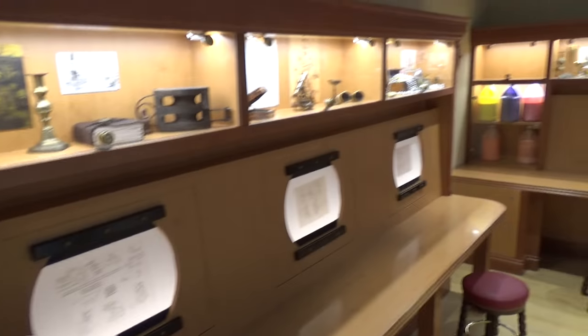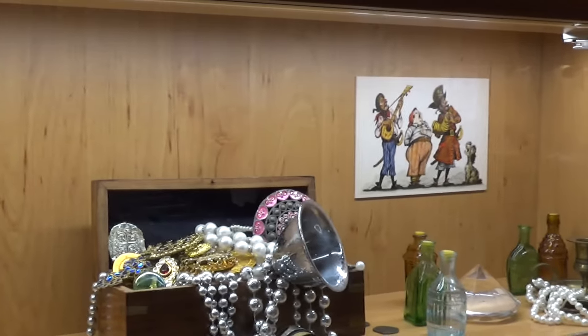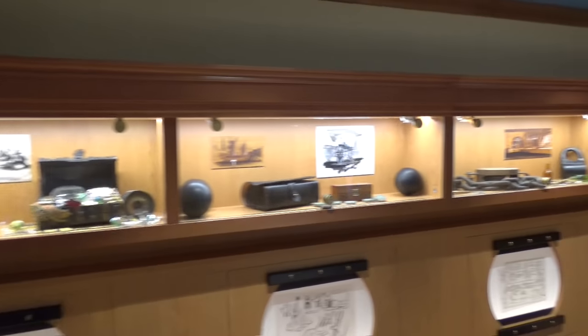There are coloring desks in here and stuff like that. Tracing, yeah. iPad games and things like that. And then the Disney dork in me loves that they have concept art of the Pirates of the Caribbean ride on the walls and things like that. Very neat.